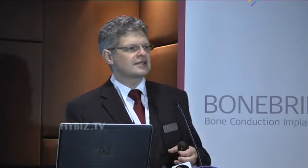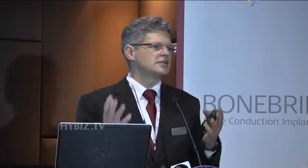And that means that transcutaneous intact skin technology, which has been known with cochlear implants for a long time, is now available for this bone conduction stimulation. This is what the implant looks like. The system has two components, one that is implanted and one that sits outside, and I can show you how this works.